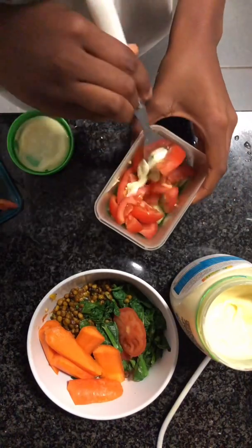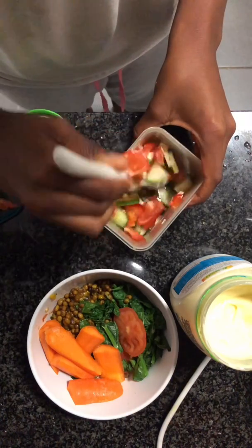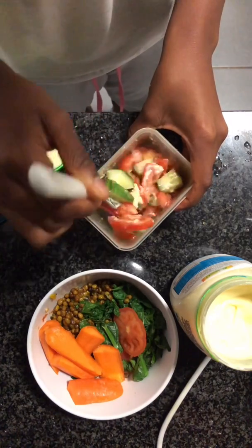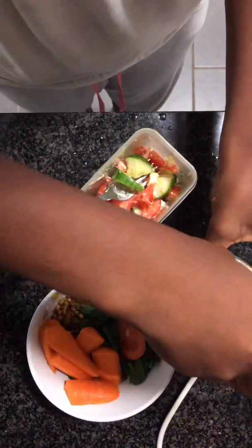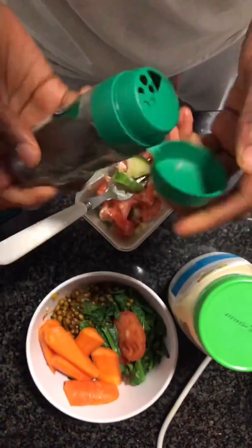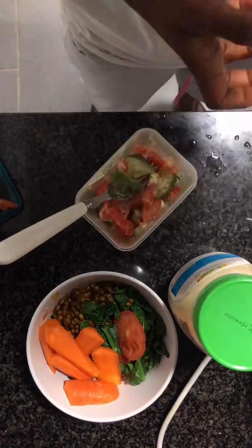Okay, so let me try and make this sound nice. I had a tomato and cucumber salad dressed with a garlic and mayo herb dressing. I think I add some herbs to this as well because I usually do add herbs just for the flavor and for the health benefits, and black pepper. And I mix that in pretty well to the cucumber and tomato, and it makes for a pretty good salad actually. It's not as bad as it looks.